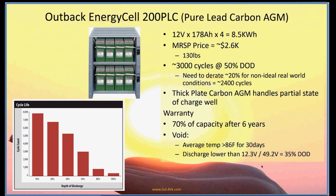The other thing is, now this is what's interesting. It also voids the warranty if you discharge the battery lower than 12.3 volts, which is really only a 35% depth of discharge. That's somewhere around 4,500 or 5,000 cycles. So that's kind of interesting. They don't let you cycle the battery much if you want your 6-year warranty.